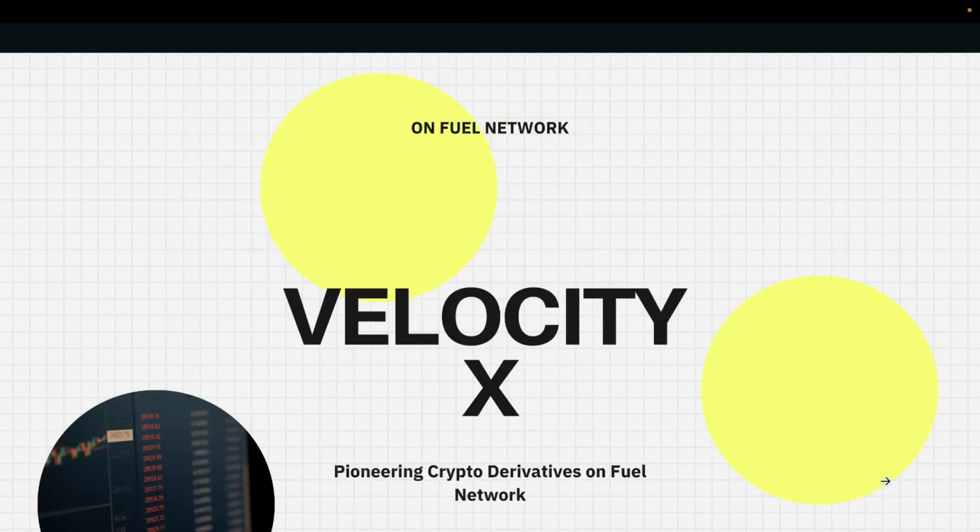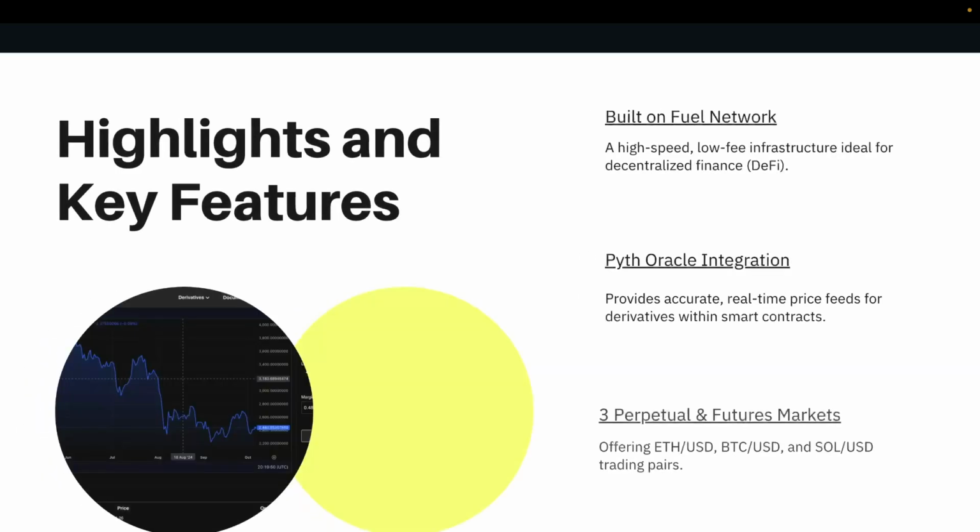Hi everyone, this is our project VelocityX, a crypto derivative, high frequency derivative platform built on Fuel network. The main thing about our product is that it is built on Fuel network, and according to our research we are the first movers creating a derivative trading platform on Fuel.